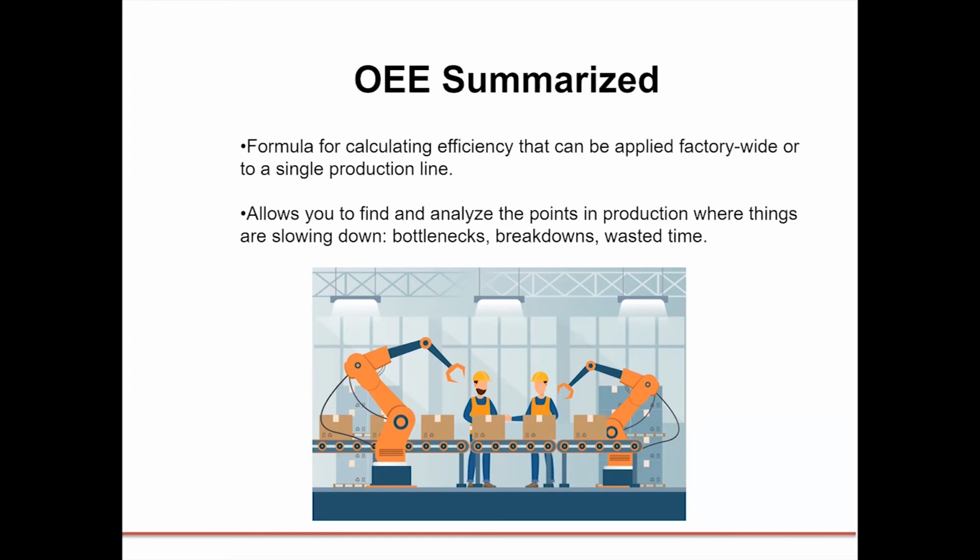By using OEE, you can prevent production bottlenecks, identify weak links, and accurately measure your efficiency. Once you know where things are going wrong, you can apply a solution, and that's when you can start saving money.